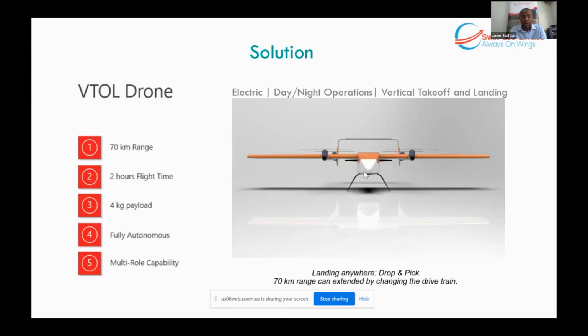So here's our solution. We've designed a drone, and we have several prototypes that we've developed and tested, and we're in the process of testing and pushing the drone a bit further. We've gotten some good seed investment from Vilgro, which is going to help us come up with an MVP product, so that we can finally have this product that can do 70 kilometers, 2 hours of flight time, 4 kilos of payload, and fully autonomous, and vertical takeoff and landing.